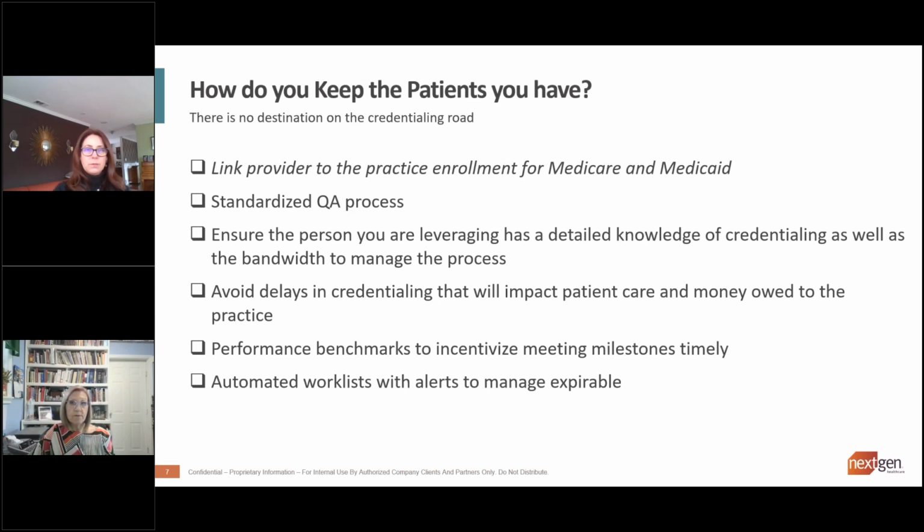Does the vendor understand fee schedules and what percentage of Medicare you can expect from the major payers in your area? And what payers matter most when contracting in your area?